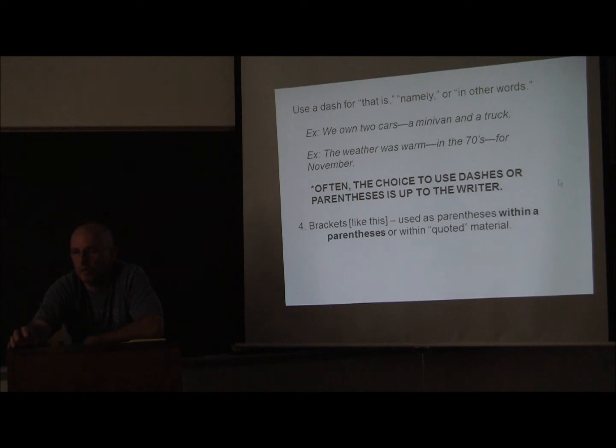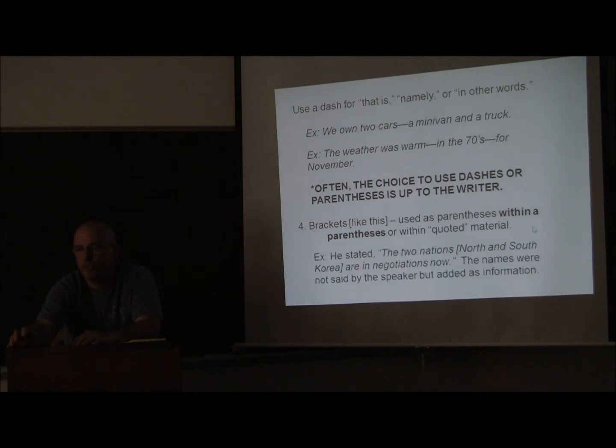Okay, we're done? No. Oh, brackets, I forgot about brackets. Brackets are parentheses. We just need to think about them interchangeably, but they're used in specific situations. We use it within parentheses that already exist or quoted material. So if we look at this sentence, imagine this is a sentence that I'm writing in my research paper. So I'm going to quote some guy who's talking about these countries. He stated the 2 nations are in negotiations now. So I've written that sentence in my paper. And I realized I'd like my reader to understand that the 2 nations that this guy's quoting are North and South Korea. So I'm going to stick in that information.